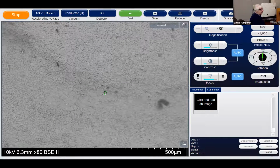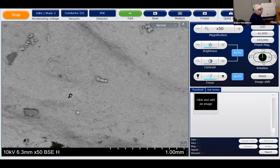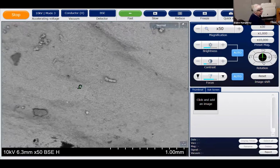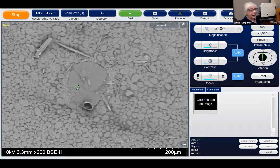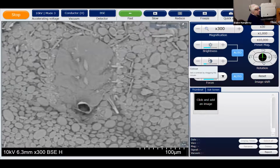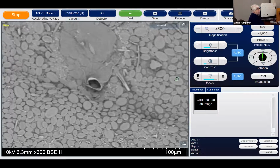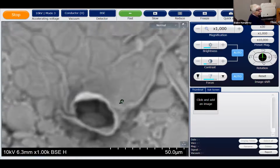Over here somewhere. There he is. He's a filter feeder. And so he kind of looks a bit like a deflated balloon or a hot water bottle. And if we look in his mouth, I've got to put his mouth in the middle so that when I zoom in, we're zooming into the middle, we can see what he's been feeding on.